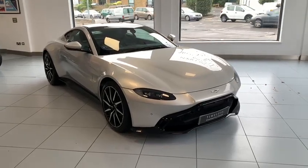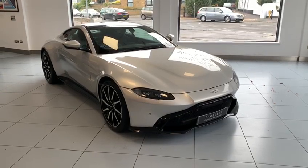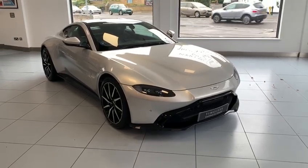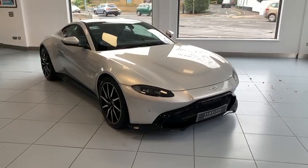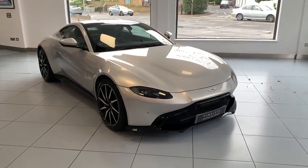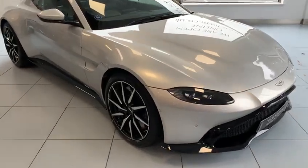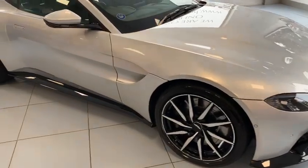Ladies and gentlemen, let me introduce you to this September 2018 Vantage Coupe. With its one owner and 9,650 miles from new, this car was specified in lightning silver with a contrasting black roof and contrasting black body pack on the front diffuser, side sill and rear splitters.